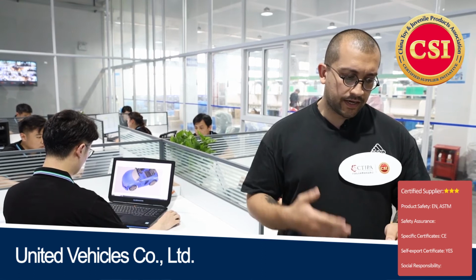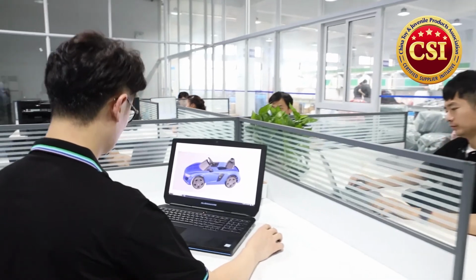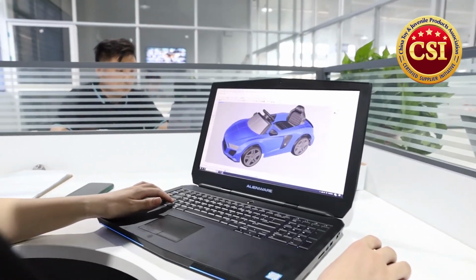They have a very strong design team with over 6 members, most of whom have rich experience in the field. They constantly develop and design innovative ride-on cars and fulfill the orders from different customers. As you can see behind me, these designers are working constantly using special software.